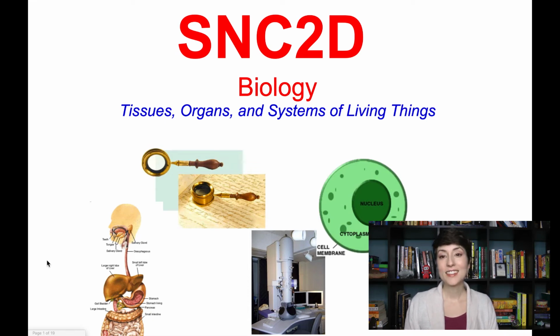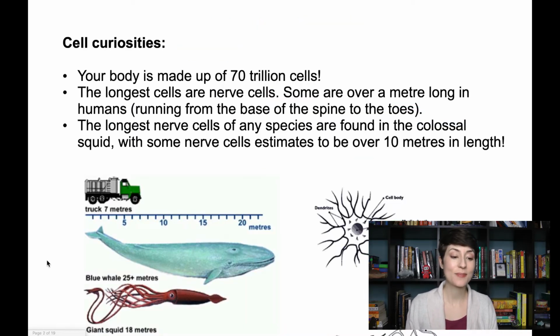Hi everyone! Today we are doing a lesson on the Introduction to a Biology unit, and specifically we're looking at cells, tissues, organs, and systems of living things, so how all of those organs interact. We're going to start with a couple of cell curiosities.